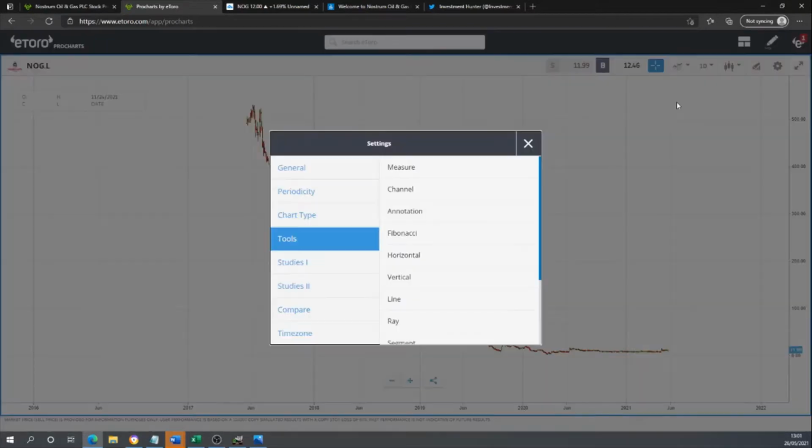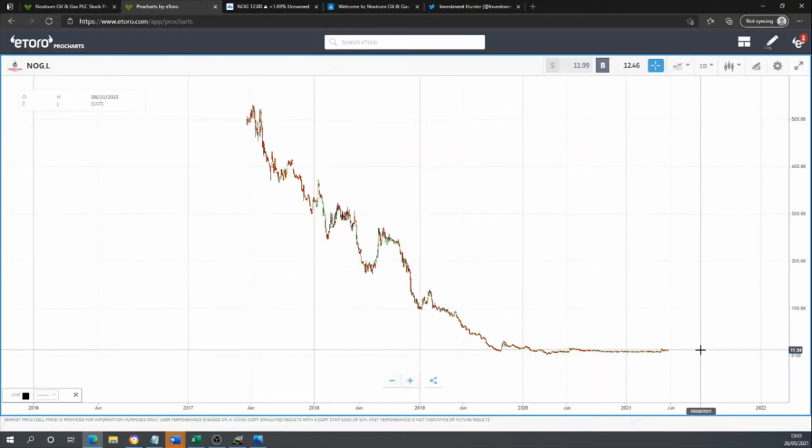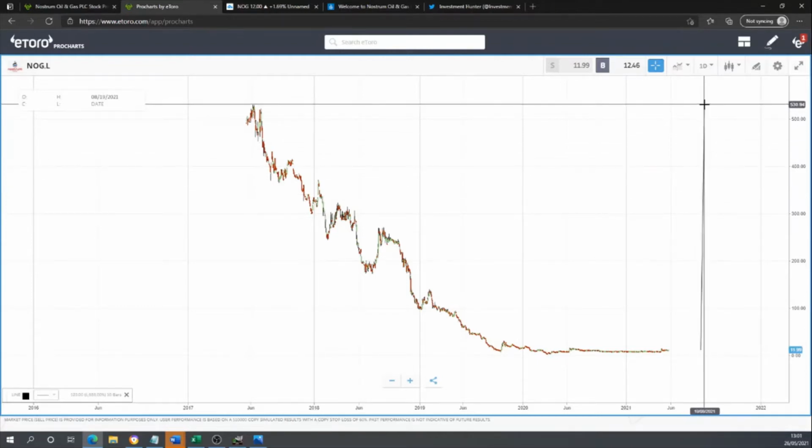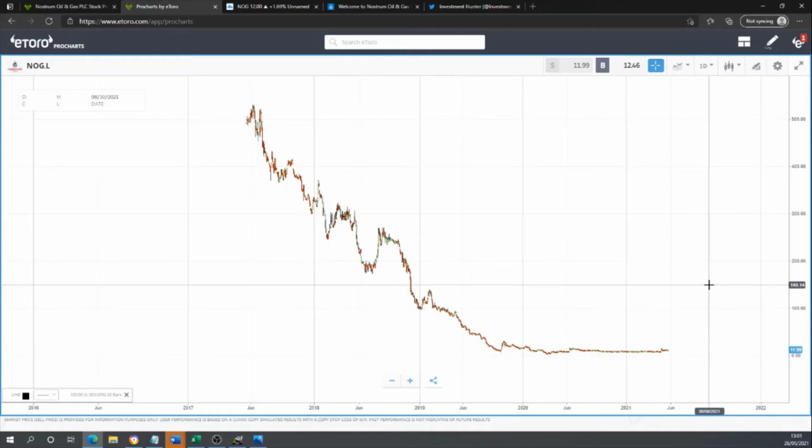If we do a measure from today's price of just over 11 pence, going up to the previous high here on the eToro chart, we're looking at profit potential of 4,583%. I will put a position in to hold that. It may take, like say, 3, 4, 5 years to get that kind of potential, assuming everything goes in my favour. But I will be putting additional positions to take out around the 1,000% mark, 2,000% mark. So we're gaining some profits along the way.